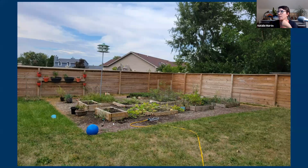So it's a little scraggly, but it has lasted the whole season. It's pretty functional. You're able to walk nicely between the beds. I'm pretty happy with it, and I'm pretty happy with how it turned out. But we did follow that plan. We did make some mistakes.